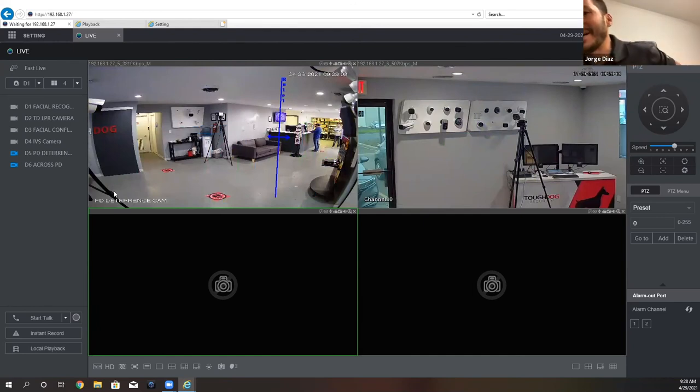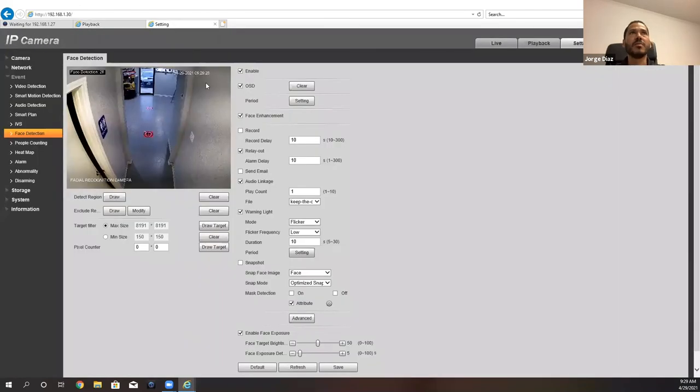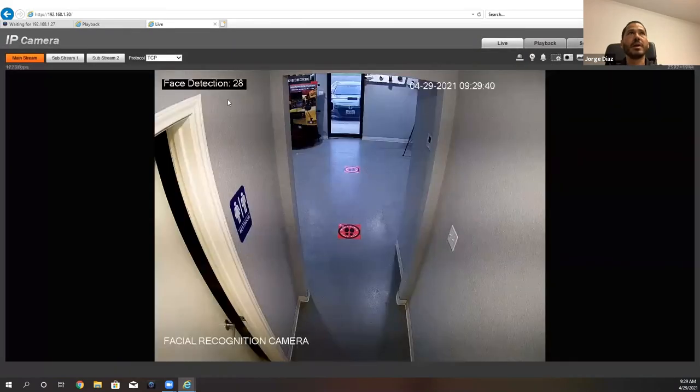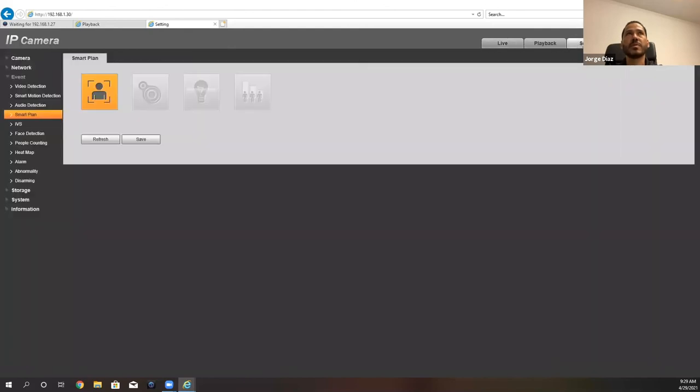So again, these are just a couple of examples of what you can actually do with these particular cameras. It's easy. We did several different exercises here, setting up the deterrence and going in directly in the camera. Remember, you also have to choose your smart plan if you're going directly to the camera. Let me just go live directly there. If you have your camera here, you have to go to settings.